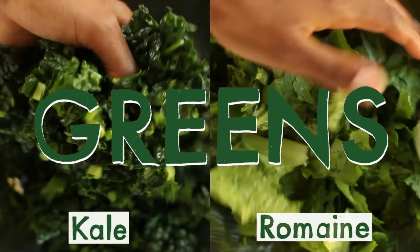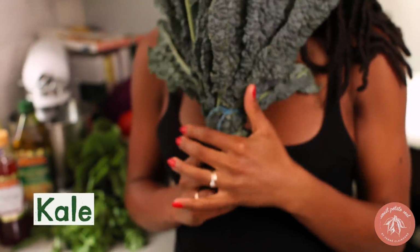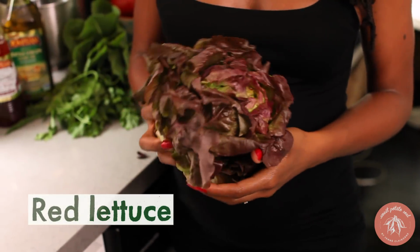So obviously the foundation of your perfect salad is the greens. There's a wide variety of greens that you can be using for your salad, and they're all delicious and they all offer different nutritional benefits, textures, all these things. So some of my favorite things to use on the daily basis for salads: dark leafy greens like kale, collards, also spinach, or you can use softer greens like lettuces, so romaine lettuce, a red leaf lettuce, arugula.